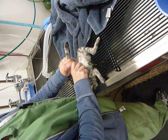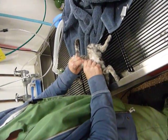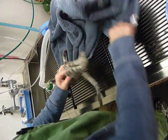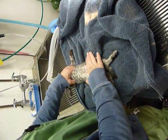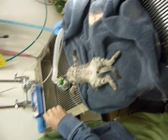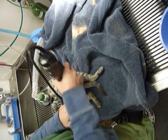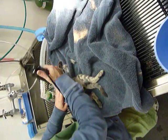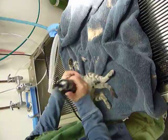So this is the lovely, unfortunately, Mrs. Christine Bowman, that's expressing the bladder of a small female kitty that's coming in for a spay. She's already been given her preset and pre-med, and now she's on the gas and oxygen mixture. So the important part now is that we'll spay and clip the surgery site of any hair or fur that may contaminate the surgery site or contaminate the incision site there.